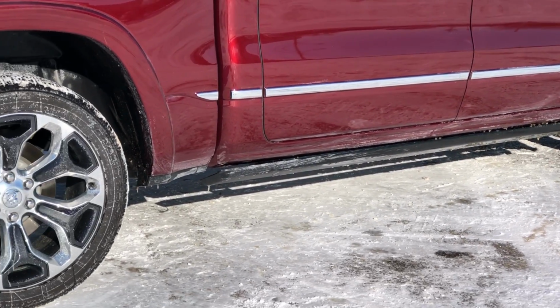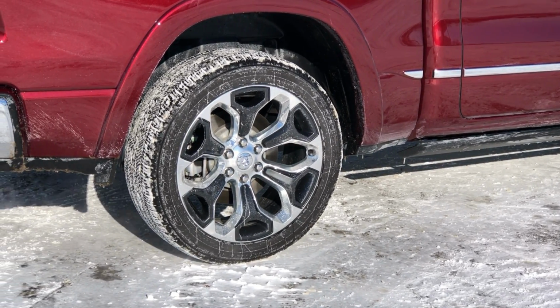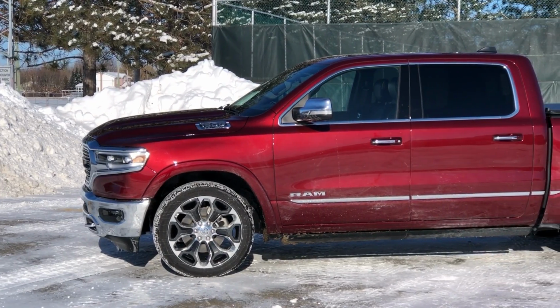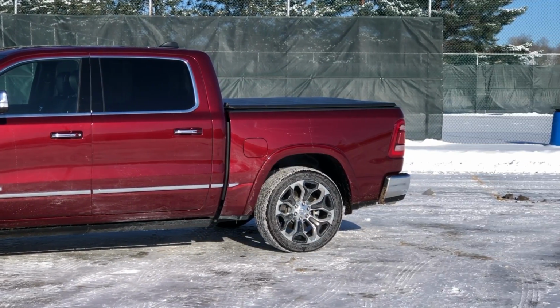Car also has a remote starter. We've seen that pretty much on every other Chrysler product. You lock the car, you push the button twice, it starts up, runs for about 10-15 minutes, and then it'll turn off if you haven't started the car on your own. There's also an option on this vehicle, the anti-spin differential at the back.